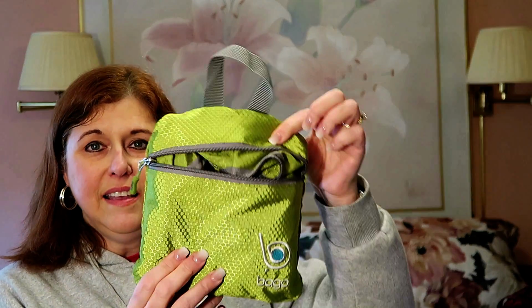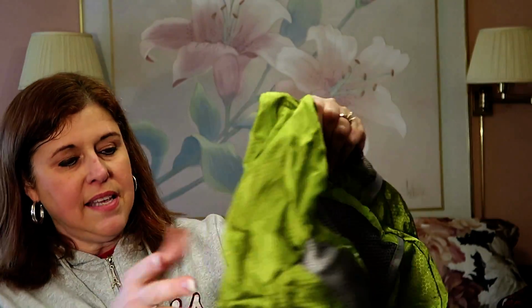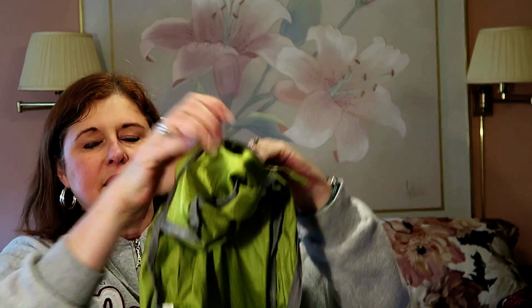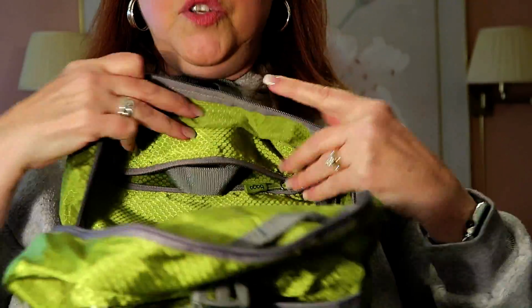You open it up. This whole case is actually going to form an inside pocket. So once you open it up, you just turn this inside out. Easier said than done when you're on camera, right? But you just turn the pocket inside out, the whole backpack comes out, and you can see that you turn that case inside out and it makes an inside zipper pocket, which is really nice.